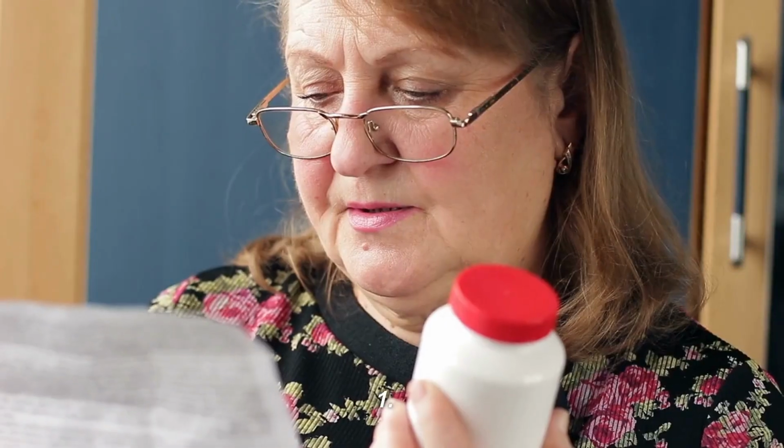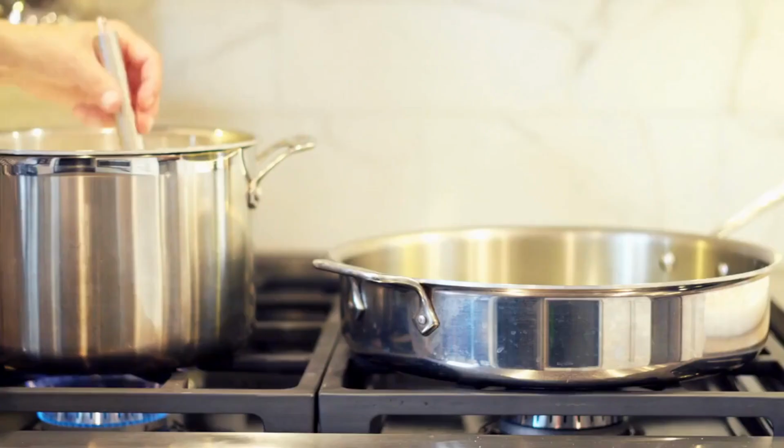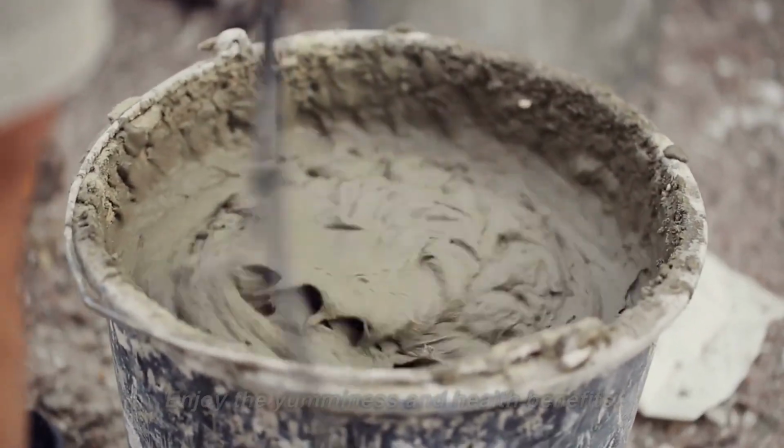Instructions. 1. In a saucepan, combine all the ingredients and whisk them together. 2. Heat the mixture. Enjoy the yumminess and health benefits.